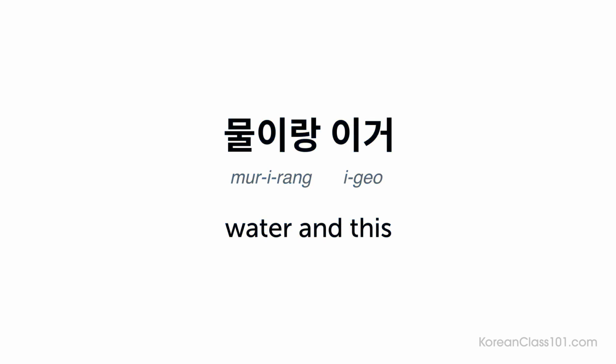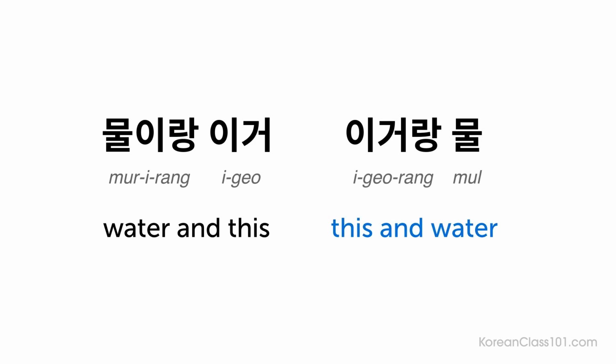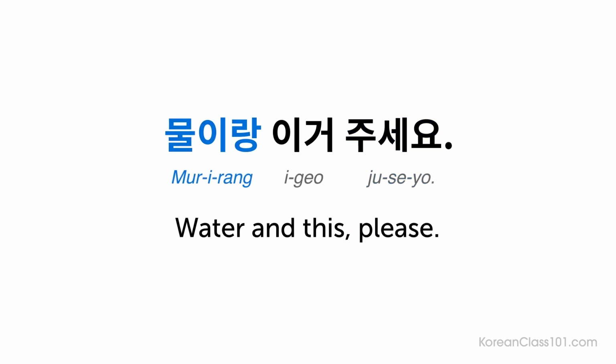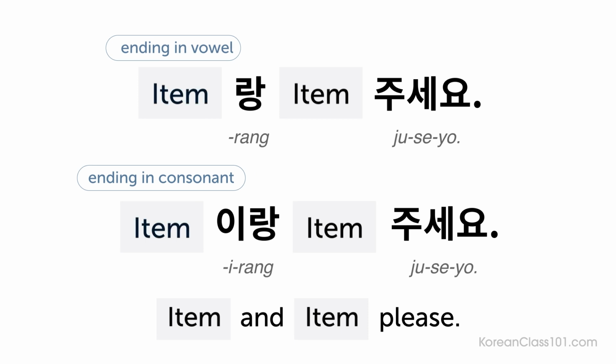Note, if the order were reversed, this and water, the connecting particle would change. 이거랑 물, this and water. Last is 주세요, meaning give me, please. Altogether, 물이랑 이거 주세요, water and this, please. The pattern is item 랑 or 이랑 item 주세요. Item and item, please.